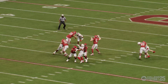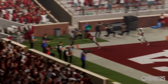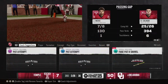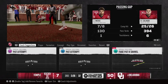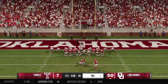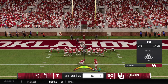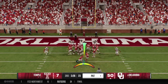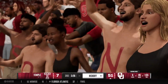They're 0-1, lost week 1. They could have gotten down on themselves. I like the way they bounced back. Now they're going to be 1-1 with this performance. Lining up to tack one more onto that lead. The kick is up and good and puts one more on the lead.